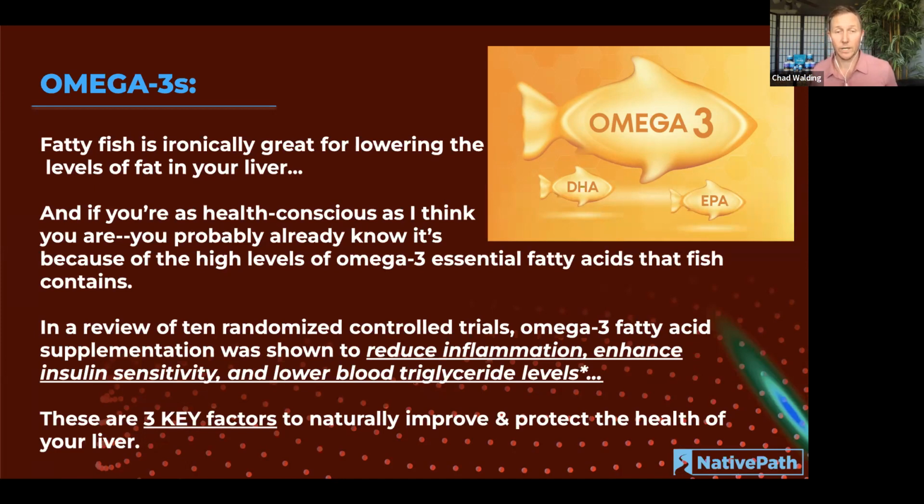And in a review of 10 randomized controlled trials, omega-3 fatty acid supplementation was shown to reduce inflammation, enhance insulin sensitivity, and lower blood triglyceride levels. These are three key factors to naturally improve to protect the health of your liver. So it's important that you reduce inflammation, enhance insulin sensitivity, and lower your blood triglyceride levels. Very important for the amount of pain you're feeling, your overall metabolism, how much fat you store, how well you are at burning fat, is really dictated by your insulin sensitivity and your cholesterol levels, your blood, the triglyceride levels, all affected by the quality and quantity of omega-3 you bring in your diet.